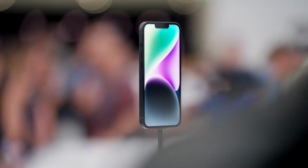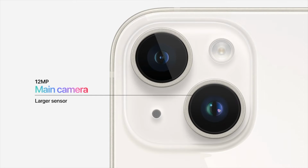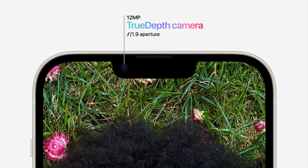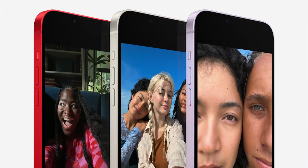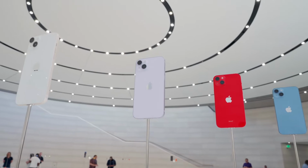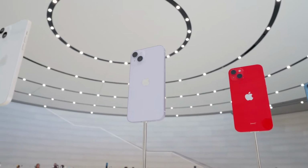And of course, we have our 12 megapixel camera, which has an f1.5 aperture, and this gives us a 49% improvement in low light conditions. I'm excited that they did update the front camera, so this now has autofocus. They're using this thing called the photonic engine, and this will now allow you to get way more light in low light photos. You'll get up to 2x improvement on the front and the ultra wide camera, and 2.5 times on the main camera. There's also this new advanced action stabilization.